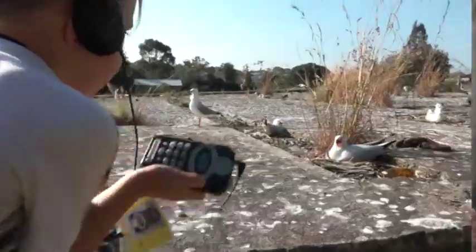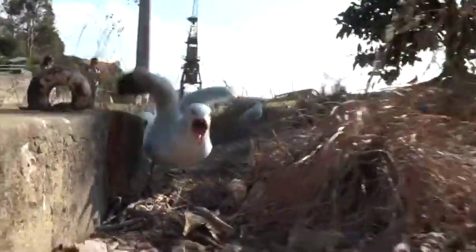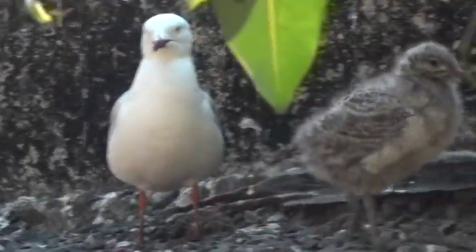There's a huge colony of seagulls nesting here on the island. And you don't want to get too close to those mama birds. And we also spotted lots of baby chicks running around, which was gorgeous.